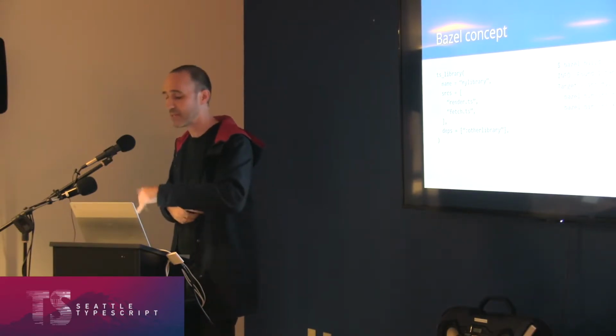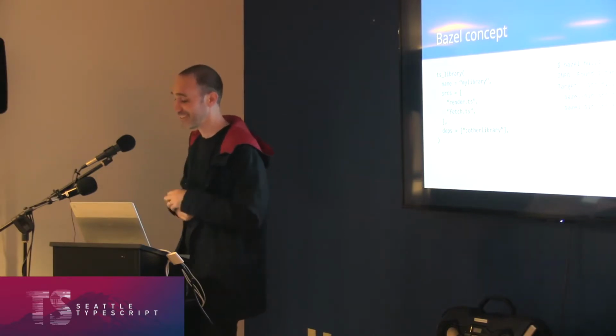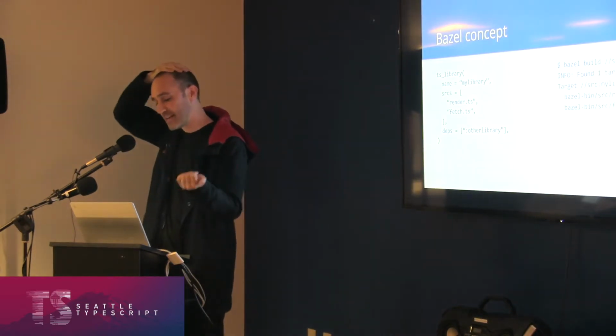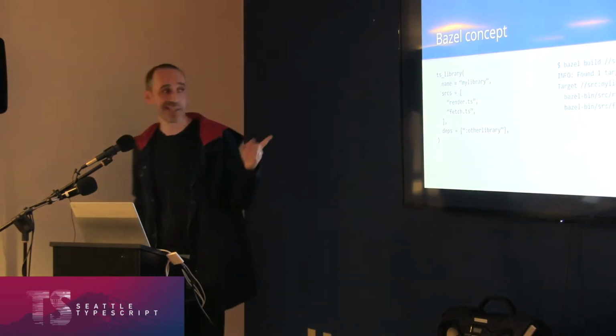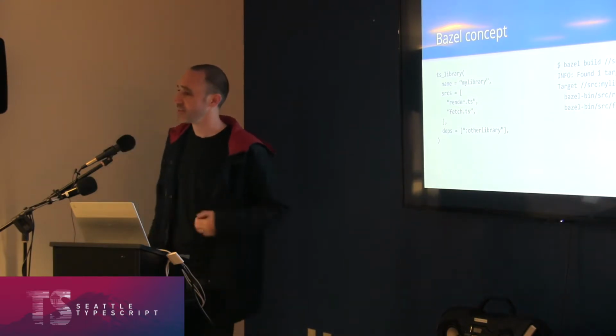So on the right, I'm invoking Bazel on this library. Sorry, Bazel. I've already messed up once. Invoking Bazel on this library, and it compiles. You might notice in the output here, it says it built this code. It has built DTS files. It does not build JavaScript files.